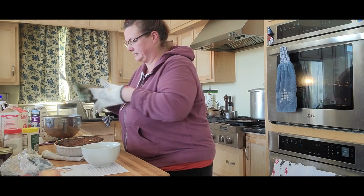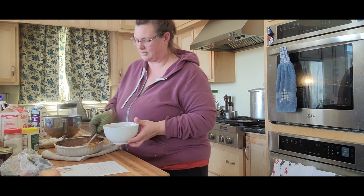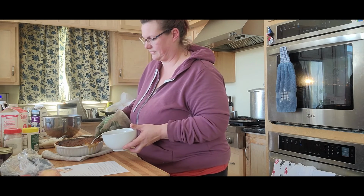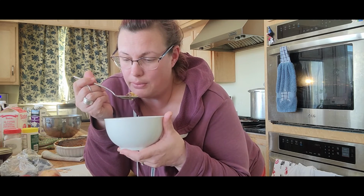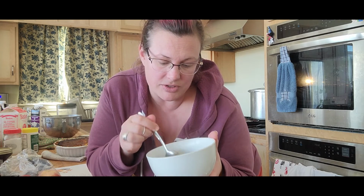scoop yourself a piece of cake. Like that. And then you have, in the bottom, you have all this sauce. So, looks delicious. Got it on my fingers. Smells delicious. It's really, really, really hot. So, it's really good. So, I would just cook it a little bit less.